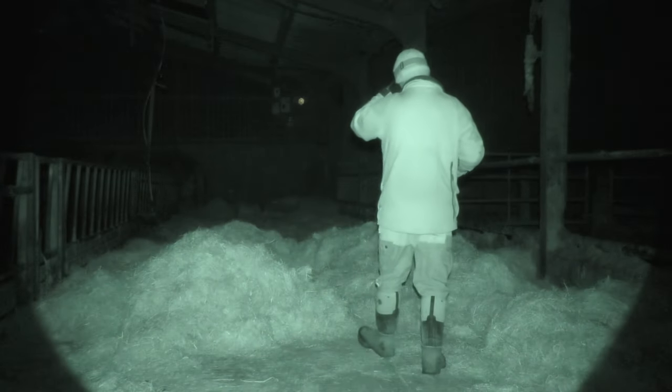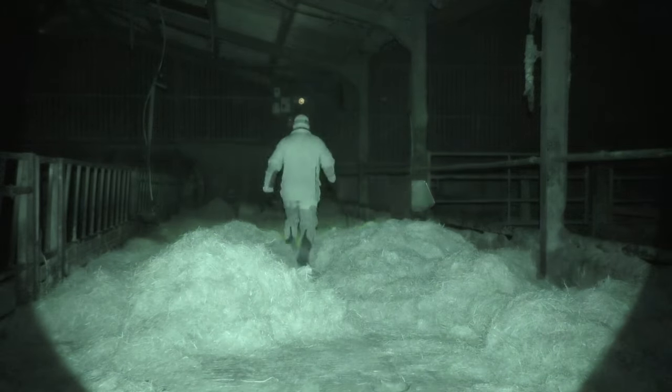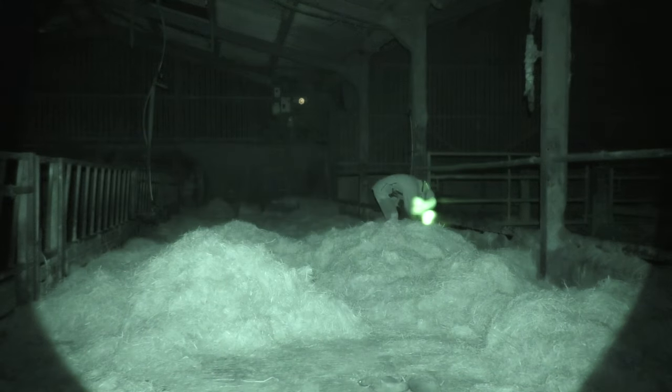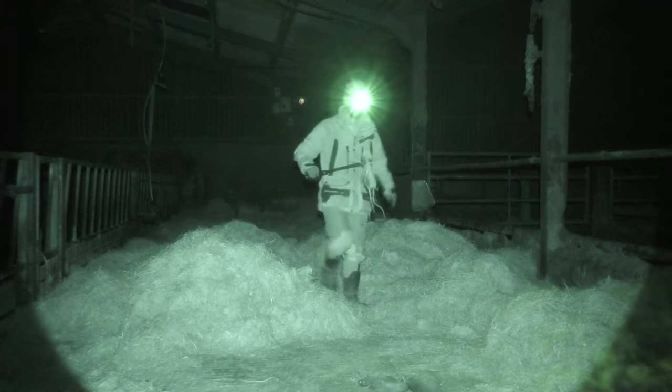And it's that time of the evening where I've got the arduous task of picking up all the rats that I can find. Unfortunately, I can't find them all, but I get the majority. This area is where the water trough was. Seems to be the most productive. So I'll get as many rats as I can, and that's where I call it a night.